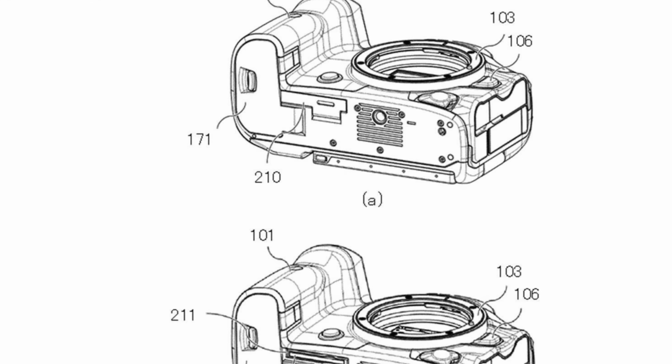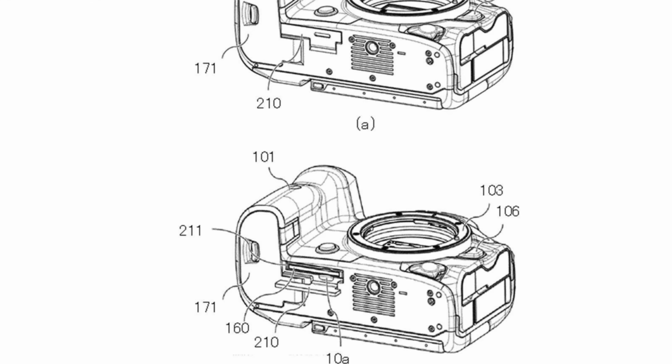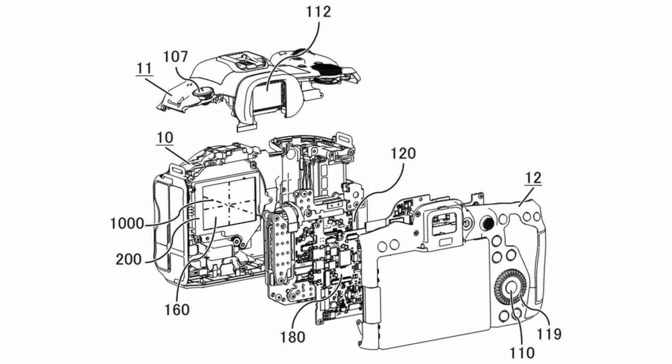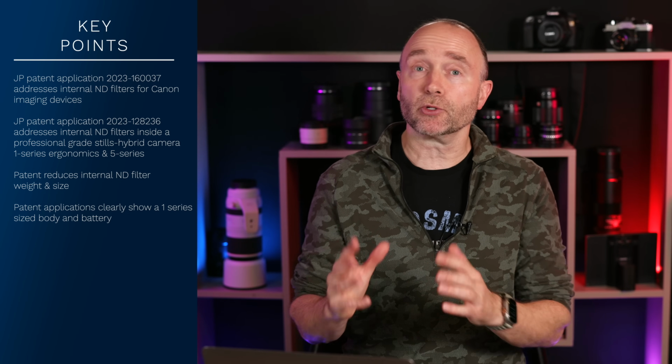And then this one here looks like it could be a Canon EOS R5, an R6, or even a Canon EOS R8. And the reason why I suggest it's going to be a 5 series is because it's a higher end camera. It's the one that's supposed to be released next year. The 5 series has always been kind of the little brother to the 1 series.